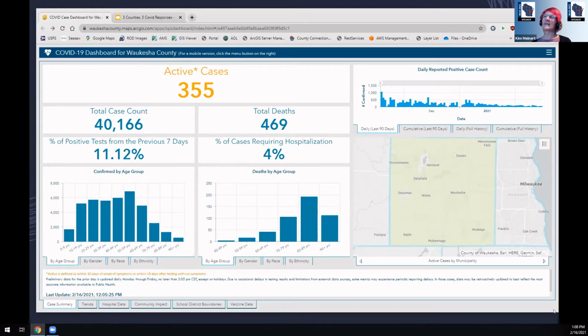Then they passed it along to me, and twice a day I would update this dashboard. All it had on it was the number of cases, the status of each case, whether they were recovered or not after the 14 days that they had finally figured out was the magic number, and stats by municipality. That's really all it was. So obviously you can see now we have more. We've got all sorts of facts and figures.